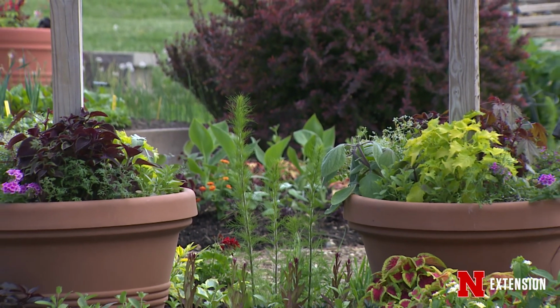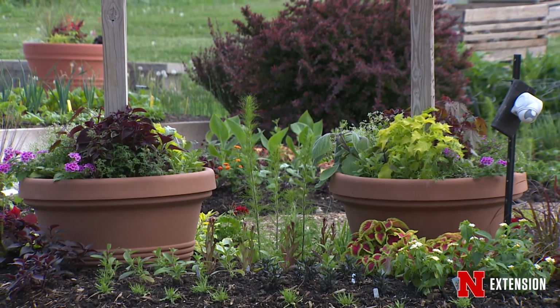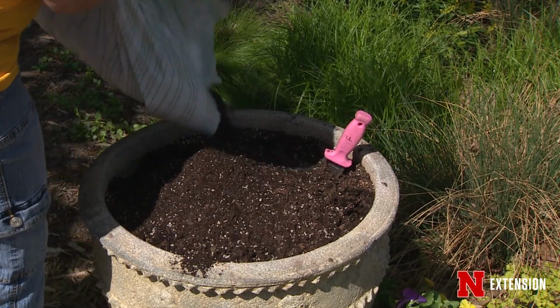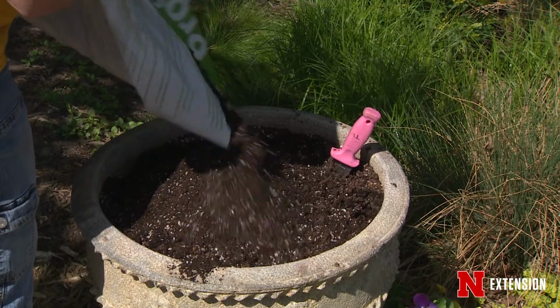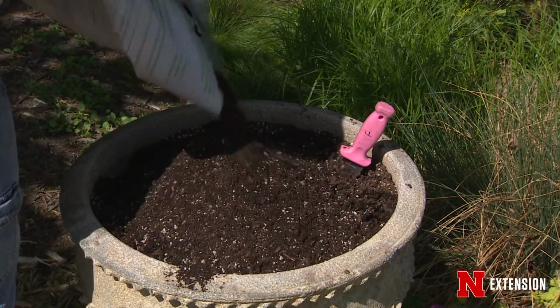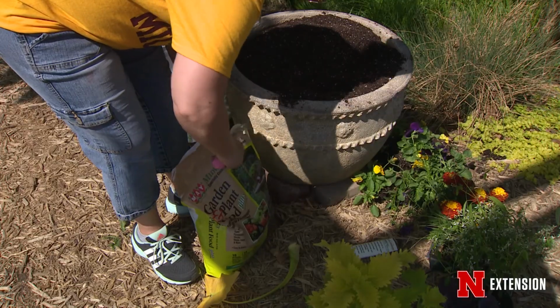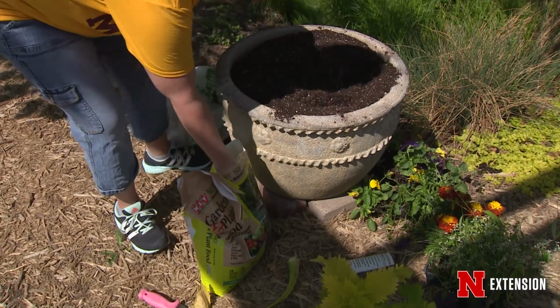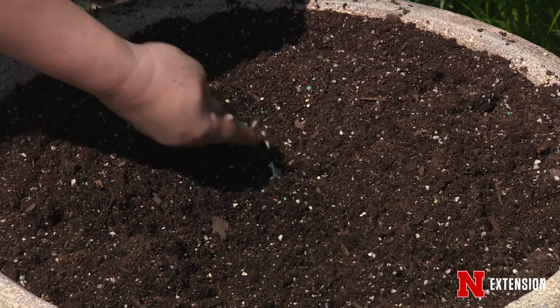A couple things that you should really look at when you are doing containers is you want really good soil. Make sure that you go buy high quality soil. That's the base of all your plants, and that's where your plants are going to live, those roots, and you want to give them a good home to live in. You want to use slow release fertilizer in the container when you first plant your flowers.